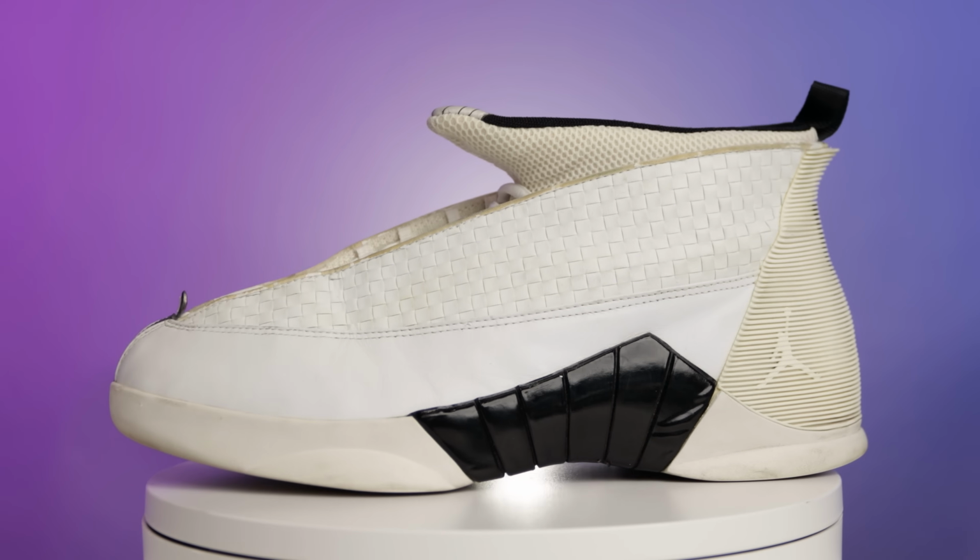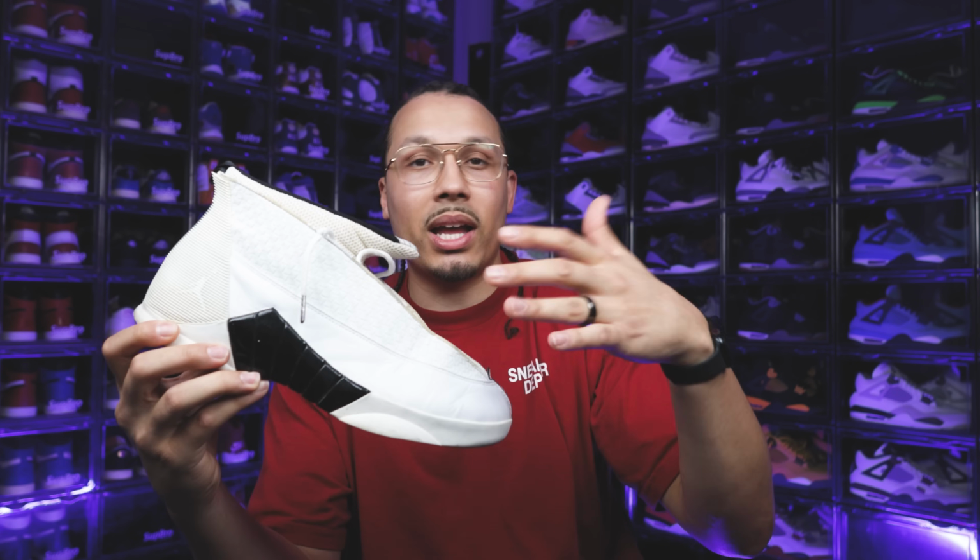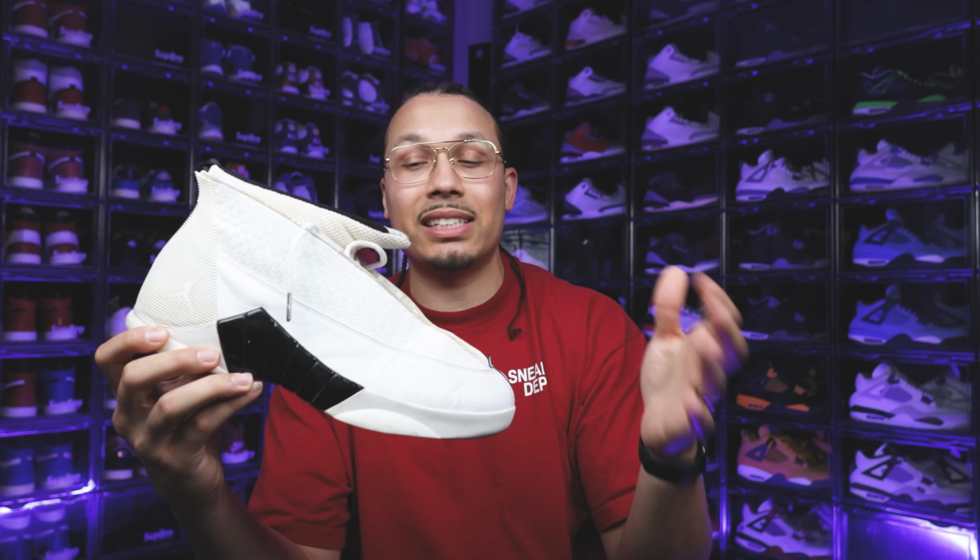And that's how the shoe game used to be. It wasn't always about the value of the sneaker. This is more the sentimental value for me, and that's what it should always be about, in my opinion. But at the end of the day, we got the EastBay pack that came out, and it was a bunch of different colors. You had the red, the blue, the green, the purple, the black, and the others.